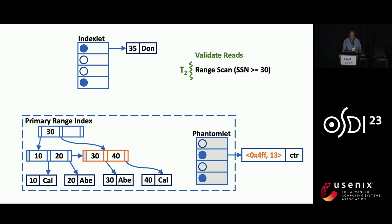When validating, T2 checks the phantomlet for any phantom indicators intersecting with the index nodes on its range scan at the version that it read them. If it finds any, as it does in this case, then it aborts.